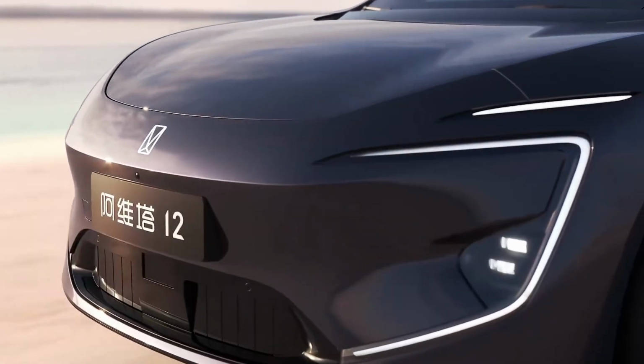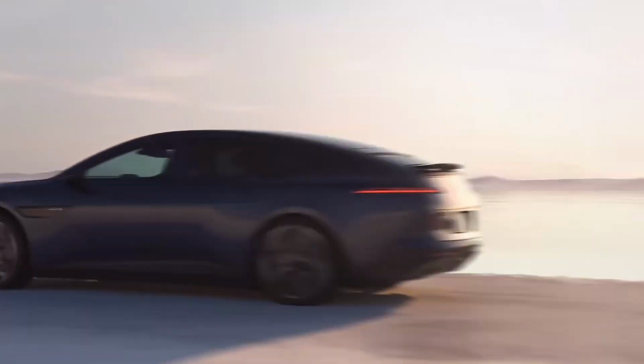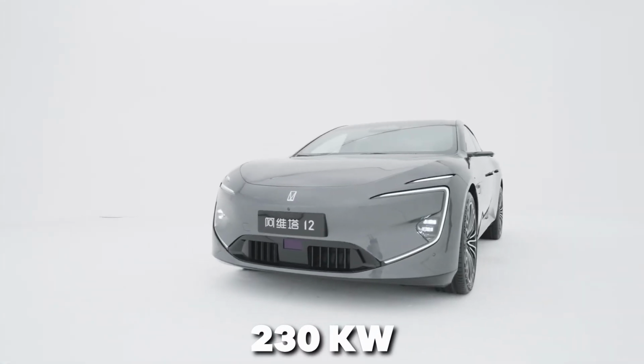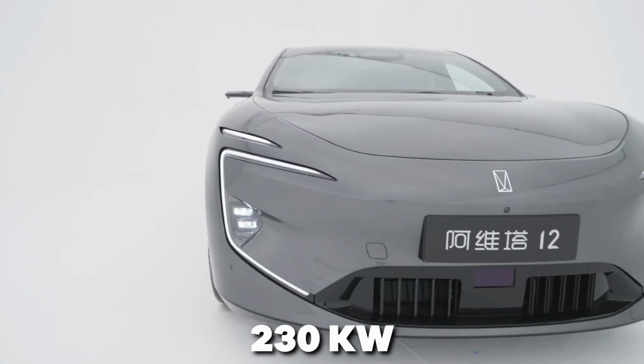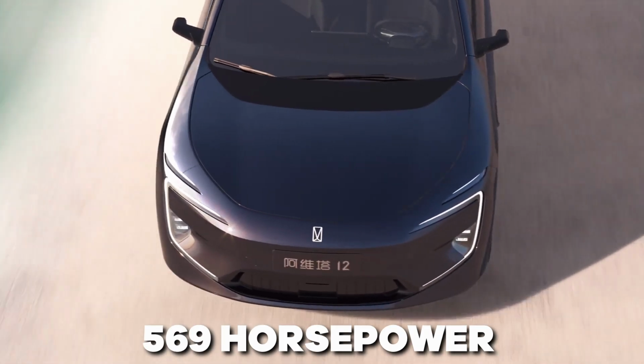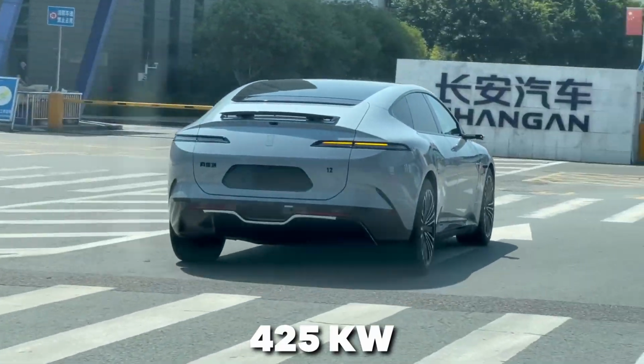This beast rocks not one, but 2 electric motors, with a punchy 195 kilowatts up front and a whopping 230 kilowatts in the rear, teaming up to deliver an electrifying 569 horsepower. That's a hefty 425 kilowatts.